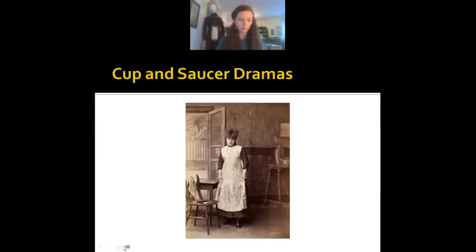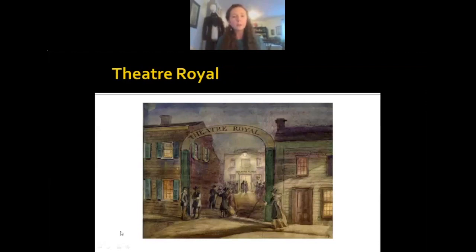Let's see if I can find my arrow again. There we are. Now I wanted to jump into the Toronto-specific Victorian theatre scene.